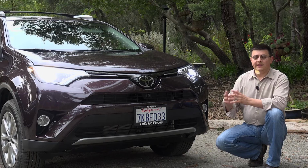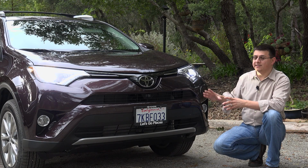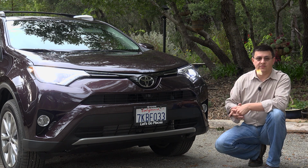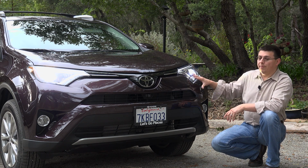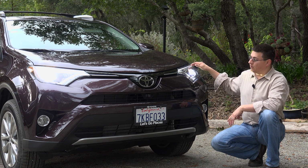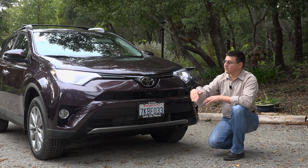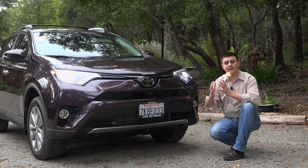2016 model year. In the past, Toyota has been accused of creating bland designs, and I think these more polarizing designs are definitely the right direction for the brand. Our model is the top-end limited trim, so we do get these full LED headlamps with LED daytime running lamps, fog lamps right down here.